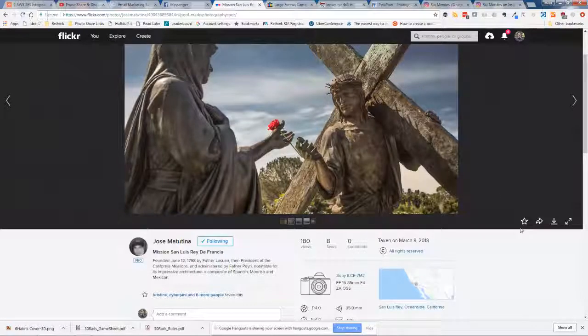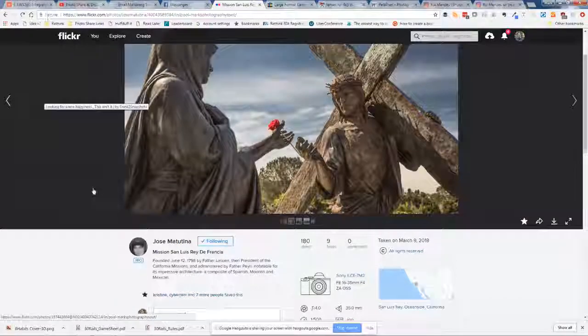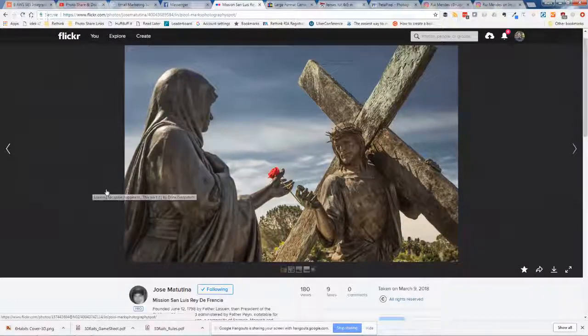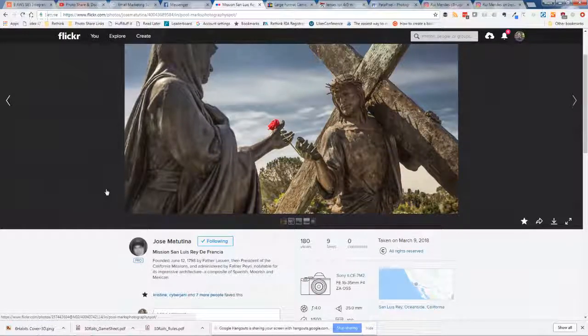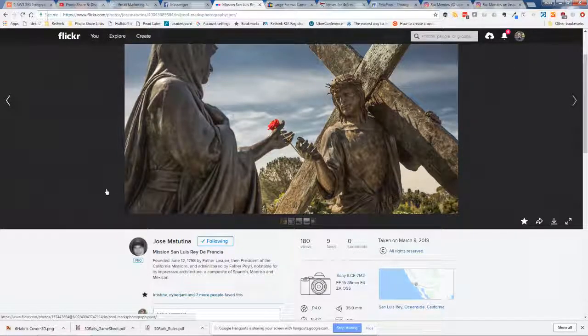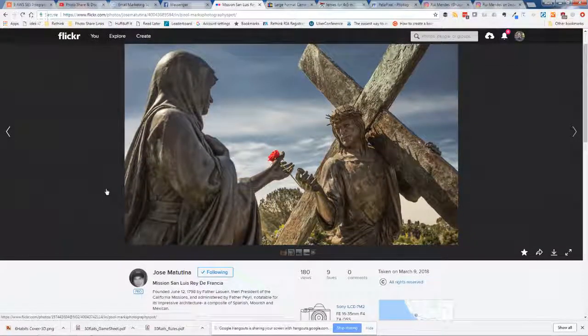Ooh, I really like this one. This is a neat one from Jose. I like this. Oh, I love this photo, man. Yeah, this is very, very nice. And I wonder if he put the rose in there. I don't know. Founded June 12, 1798. Man, it's a great photo. Yeah, that's a very nice image. The shadows are perfect. The clouds, you couldn't have photoshopped them back there any better. That's awesome, man. The detail in there. With the rose, I don't know if that was in there or if he put that in, but that's a nice touch. Yeah, that is very nice.